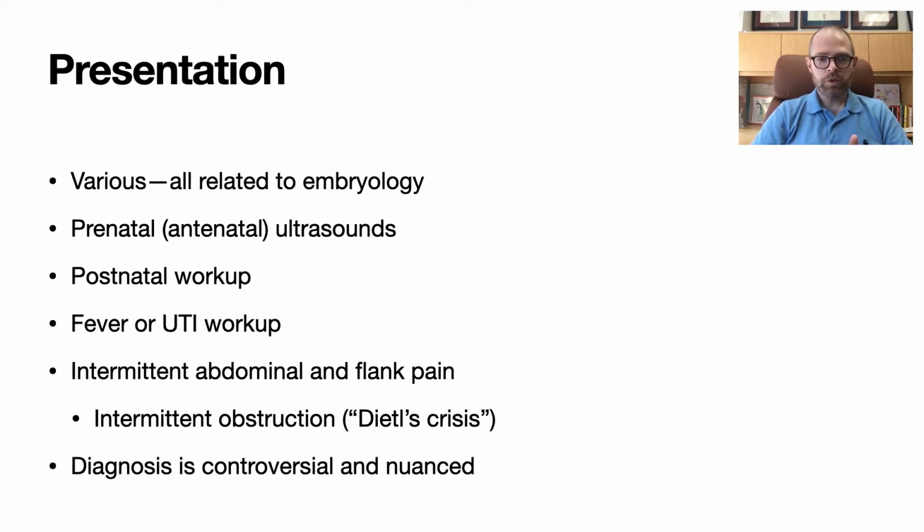This intermittent obstruction is commonly called a Dietl's crisis, and it's a point where the kidney is completely obstructed, and rest will allow the kidney to recover, the renal pelvis to decompress, and for the kidney to begin draining urine down to the bladder again.